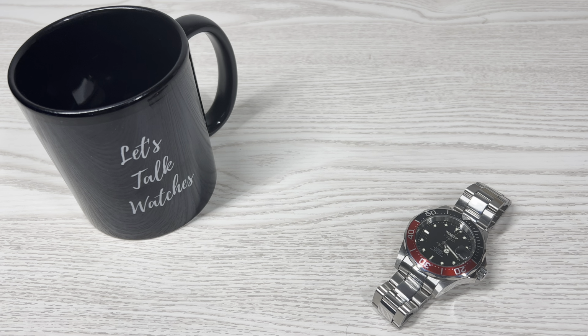So you're looking at buying your first watch, you don't want to spend too much money, you want something with an automatic movement, a reliable movement, decent build quality, decent water resistance, and from a brand with some heritage and history behind it. That's where Invicta comes in. Now Invicta has been in existence since 1837, so there's no shortage of history there.